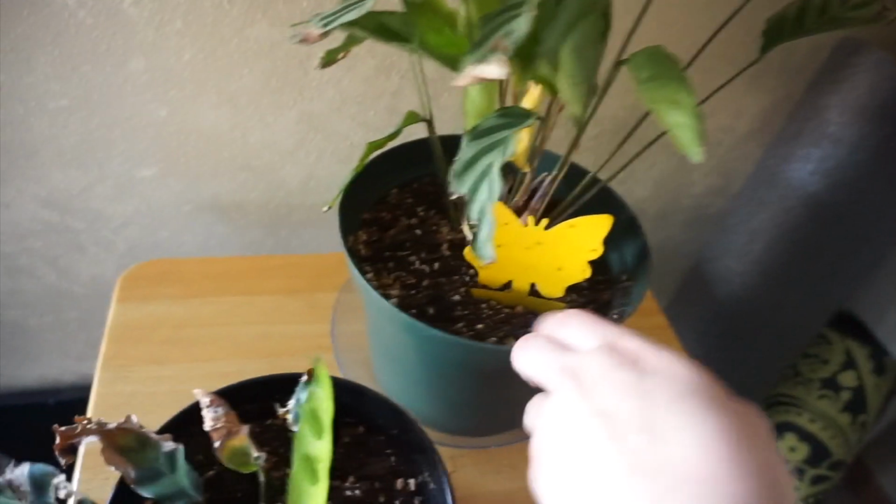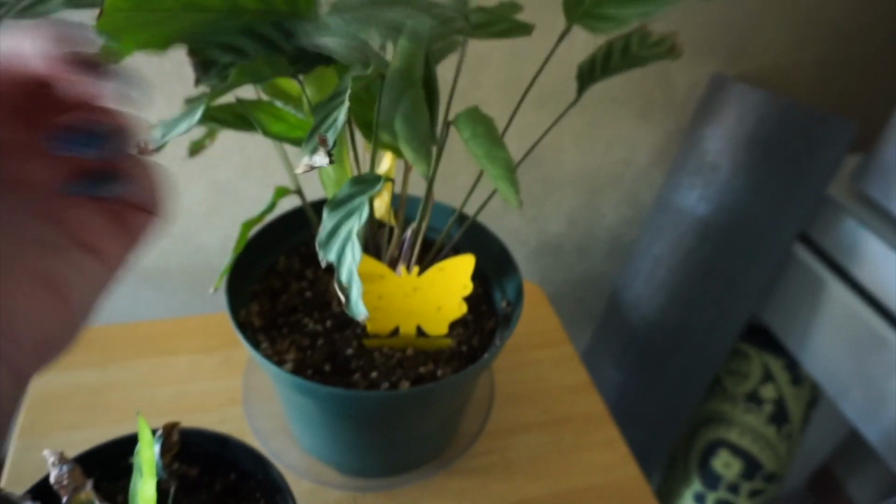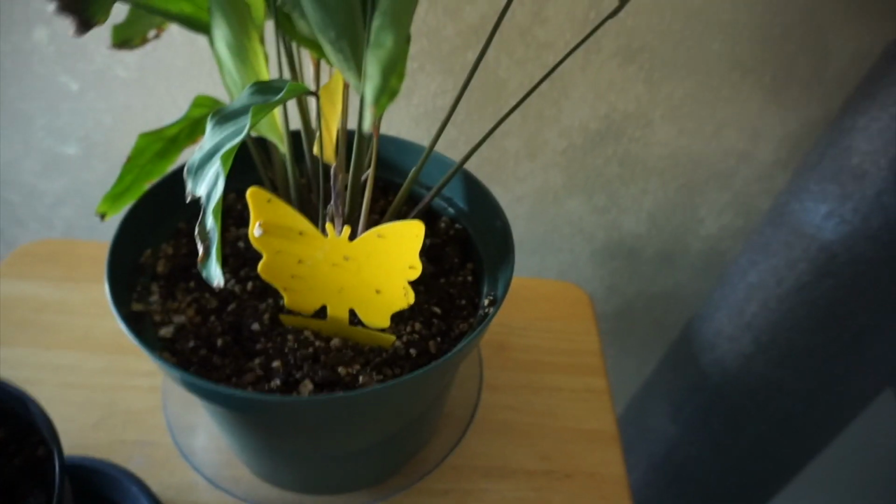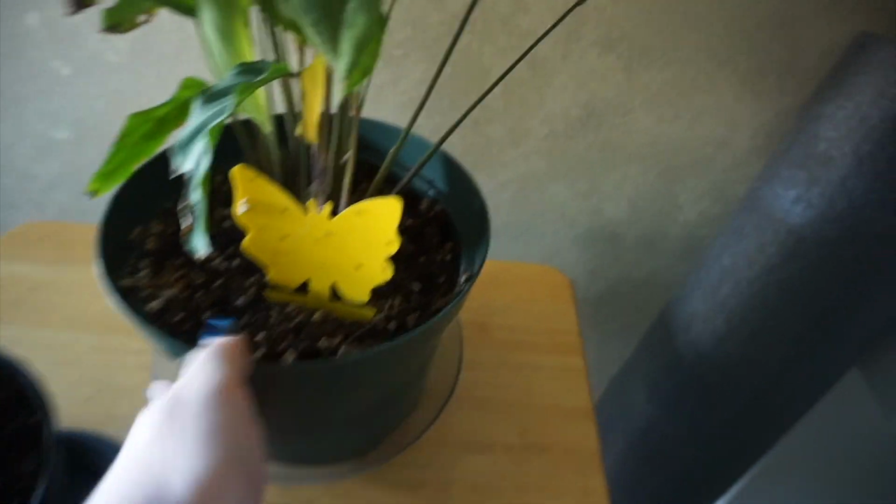This was right next to the Makoyana, so I'm wondering, does this have spider mites? I don't think so. It's continuously getting crispy, and I'm just like, why? Because I keep the humidifier on, so why are you angry? So that's upsetting, but it also is putting out new leaves and stuff. So I don't know, but it does have that one yellow leaf at the bottom, but that's an old leaf. I'm just hoping that it's fine.